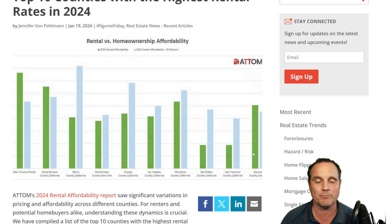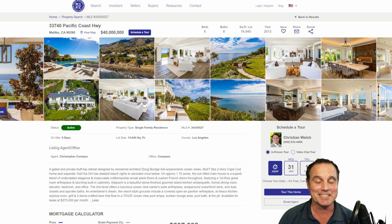So the big question is, is it cheaper to rent or to buy? So let's run it through the matrix when we've got a $40 million house. This is listed by Christopher Cortazzo in Malibu for $40 million as the sale price. If you'd like to see it, you can schedule an appointment above with me, but you better be qualified because they won't let us in the door unless you can spend $40 million or unless you can spend $275,000 a month. So you have your choice: buy it outright for $40 million or rent it for $275,000 a month. Well, which one makes more sense?